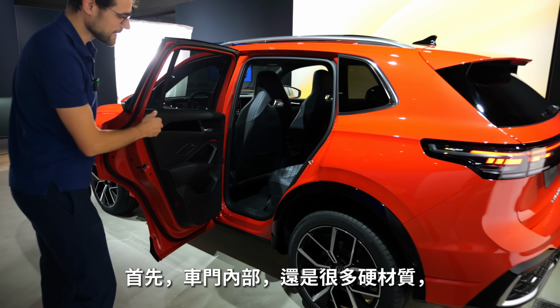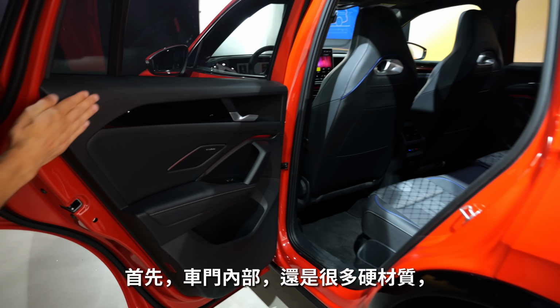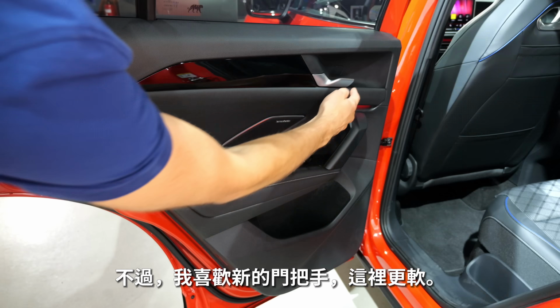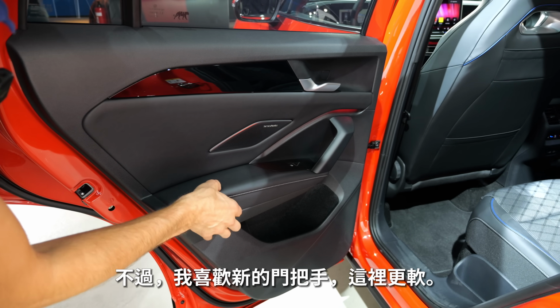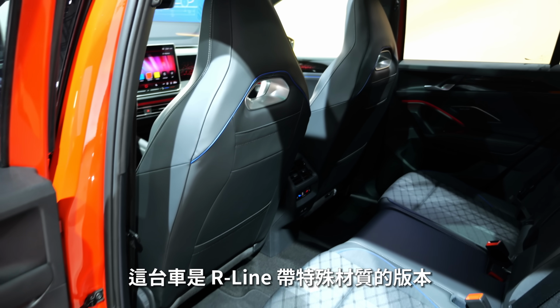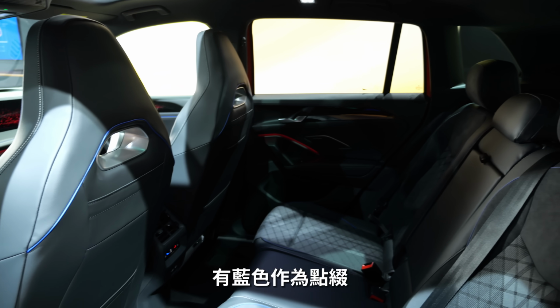First of all, inside of the doors. This is sadly hard plastic now and more high gloss black. However, I like the new door opener, definitely. Soft here. Then take a look, also the R-Line with the special fabric, for example, and the blue contrast.